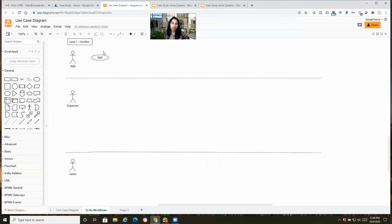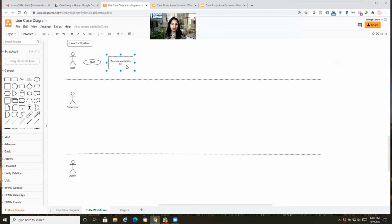So the supervisor or admin know how many rooms need to be cleaned, so they post the schedule or assign their cleaning staff. Now, I don't know how things in the hotel industry work, so when we're doing case studies, it's a bit of a land of make-believe. So in our workflow here, let's just make it complicated. Let's say staff goes into the app and provides availability for next week.